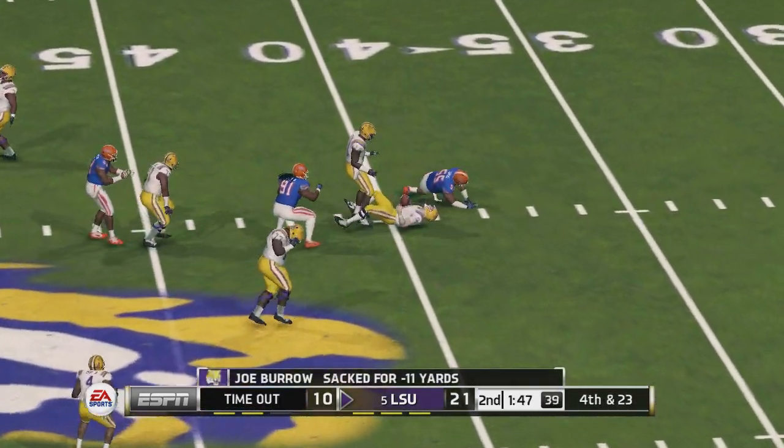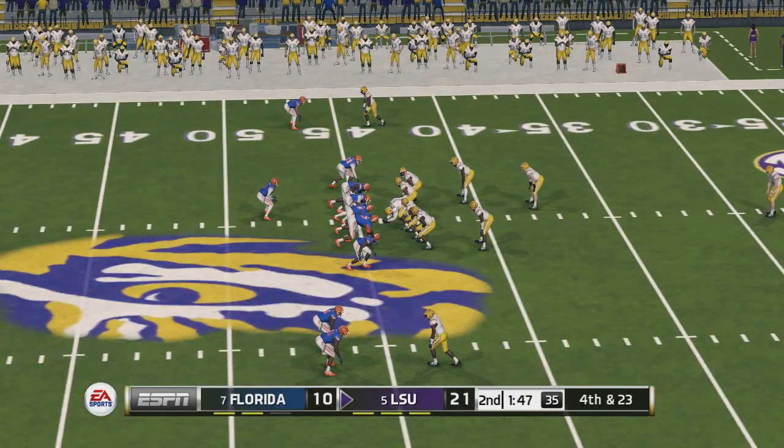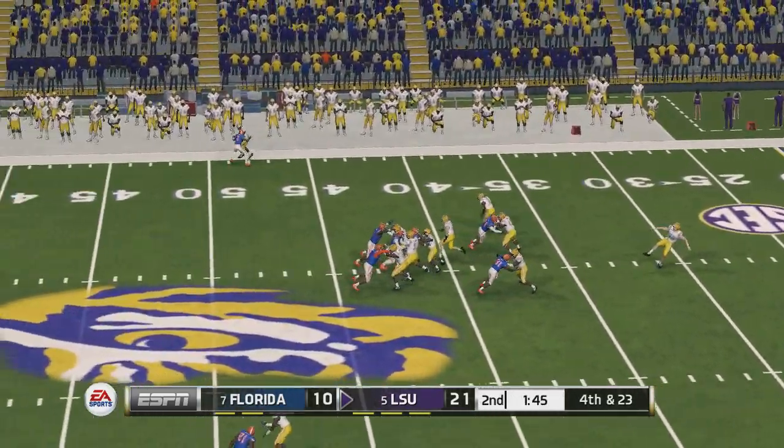And they bring him down for a sack on the play. Man, it's an offensive lineman. This is the worst thing that you want to see, is your quarterback not only getting sacked, but getting hit like that. Those linemen better pick that quarterback up and start doing a better job of taking care of him.